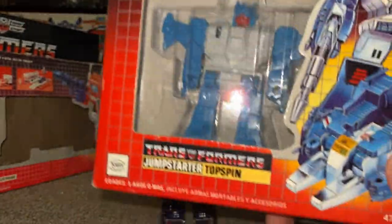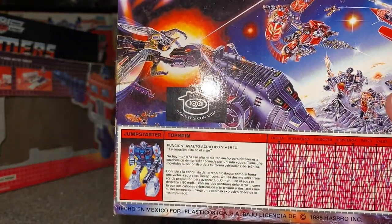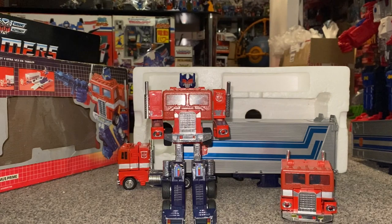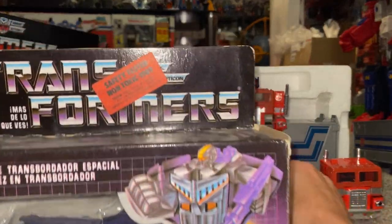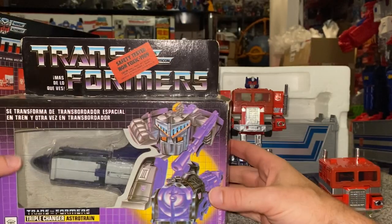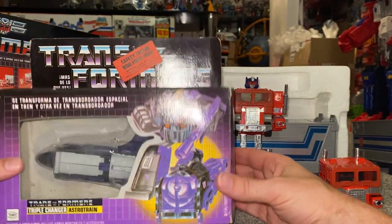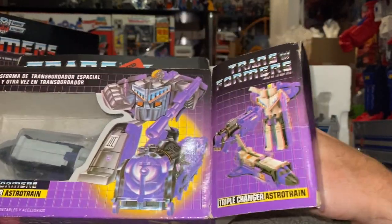So this is, of course, Top Spin. Spin it round. You've got Top Spin, but a picture of Twin Twist on the back. Other things that they did wrong, they were completely red paint happy. To be honest, the reason why these have got stickers on is they used lead paint in these. So what the people in the UK did when these variants came in, this was a brand new sealed figure, even though it had been opened like this.